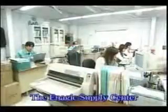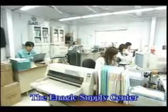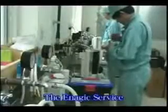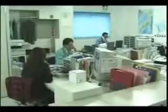Now we're in the Enagic Supply Center. This is where we receive and ship out orders for replacement parts and accessories from all over Japan. Enagic Service provides maintenance for our products and a full support system for our customers.